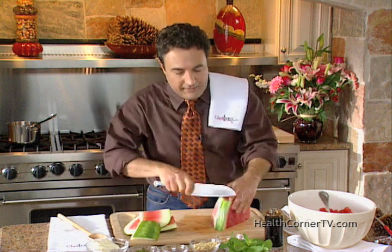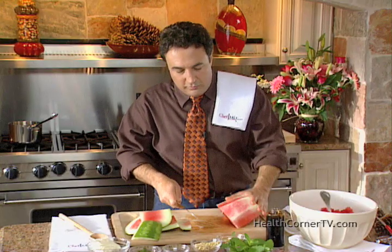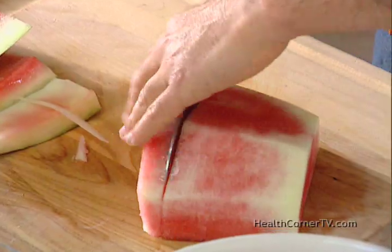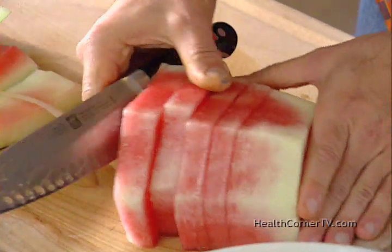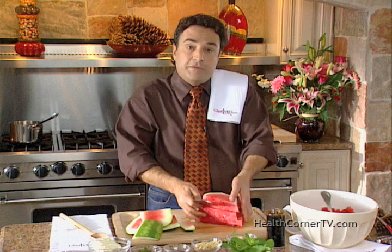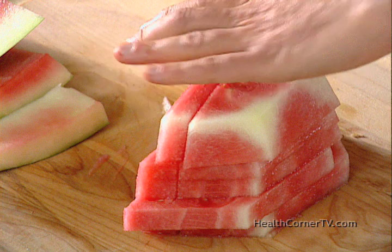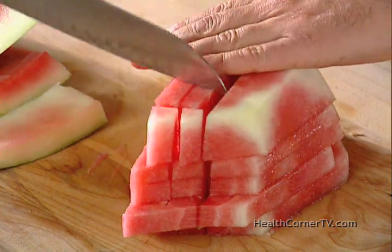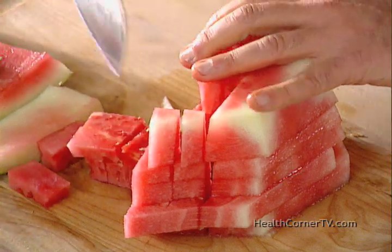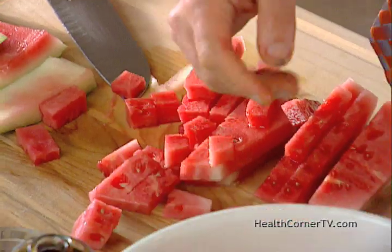After you finish going around the edge, you might want to clean it up a little. You lie it down flat, make straight slices, and then stand it up again, stacking so you get the most cubes. Just go straight down again, and cube. Perfect. Watermelons are rich in lycopene, which helps fight prostate cancer and prevent heart disease in women.